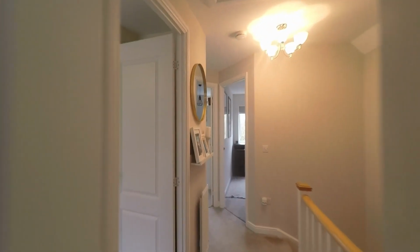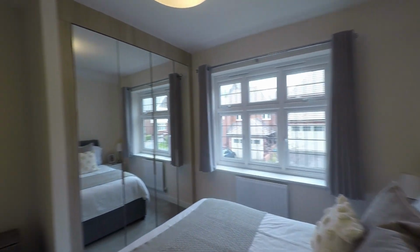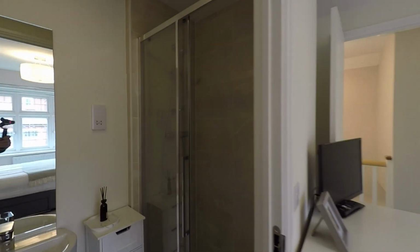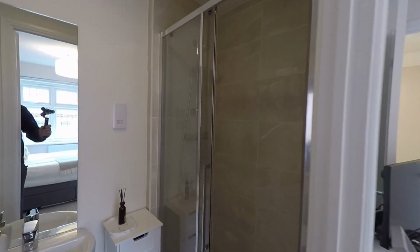And then last, but certainly not least, we have the master bedroom, the largest of all three rooms, a very comfortable double room, plenty of space for your double or even king size. Again, we have plenty of space for your furniture, but we have the benefit of some built-in wardrobes. And then with it being the master, it is serviced by its own private ensuite shower room. This time we have the WC and the wash hand basin and the walk-in shower cubicle here to the right-hand side.